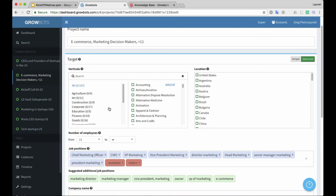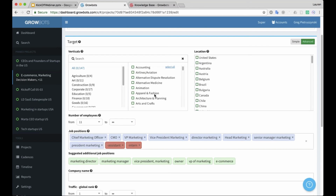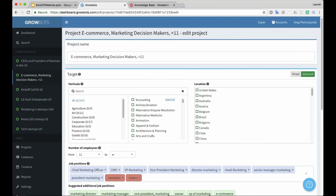The first thing you'll see here are your verticals. Who do you want to communicate with? Do they work in a specific industry? Maybe they provide a specific type of service. You can search, or you can go through the categories on the left-hand side. It's important to note that 0 out of 147 means there are no search criteria here. That doesn't mean it's not going to search for any of these. It means it's not going to use this as a reference. So if your potential customers are in a number of verticals and you don't want to get down to the nitty gritty, feel free to leave this as none, and it will not use this as a criteria.